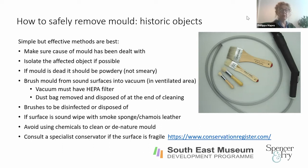Once dry, it can be brushed off with a hog's hair brush, pony hair brush, whatever brush you would use for your housekeeping on that object. But obviously keep your brushes separate once you have used them for mould. In terms of the softness of the brush fibres, whatever you would normally use to clean the object will be the brush to use.